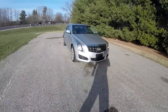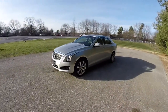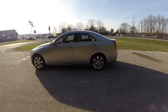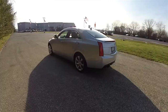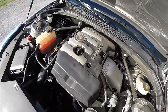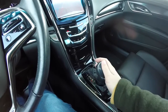Hello everyone. Today we're going to take a quick walk around look at this very nice and very well equipped 2013 Cadillac ATS4. This ATS is in radiant silver, has the jet black premium leather interior, and this vehicle is all-wheel drive. It is powered by the GM Ecotech turbocharged 2-liter 4-cylinder engine. Has a 6-speed Hydromatic 6L45 automatic transmission with manual shiftability.